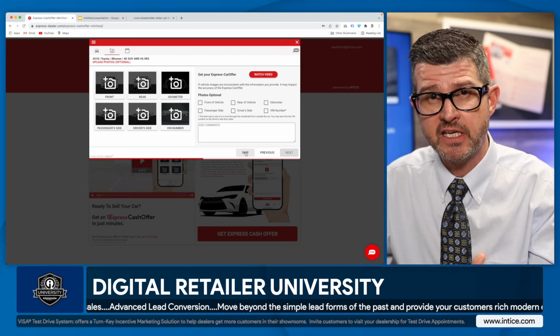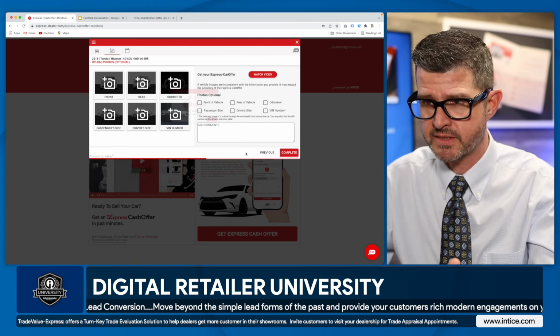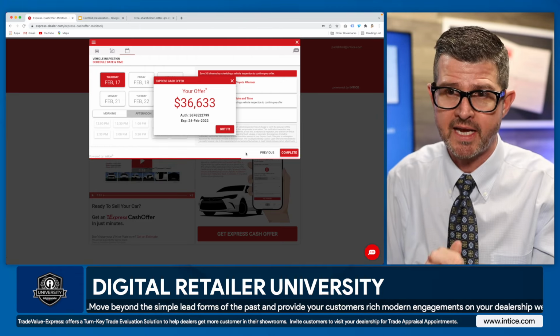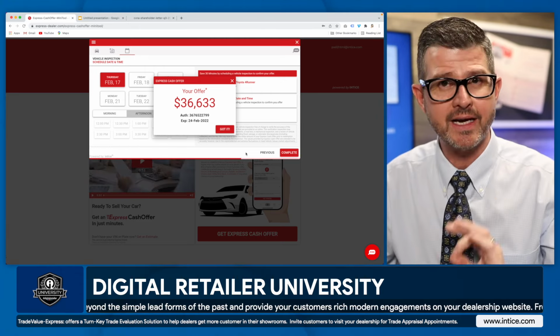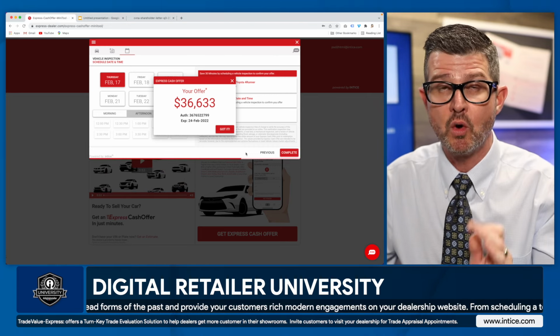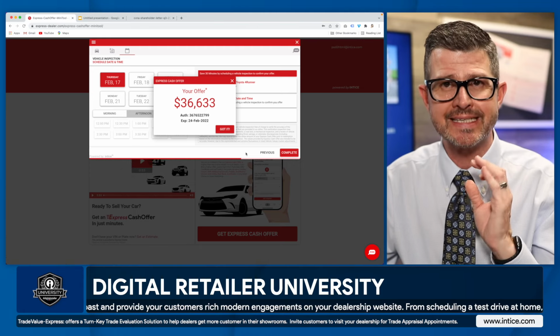We find that 15% of the customers will upload images of their vehicle. The customer does have the ability to skip that, and then boom, we're going to provide this Express Cash offer value. So we're not going to give them a range. We're not going to give them just a book value. We're going to give them a real offer for their vehicle. This is what customers expect.